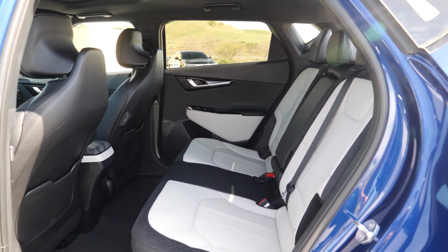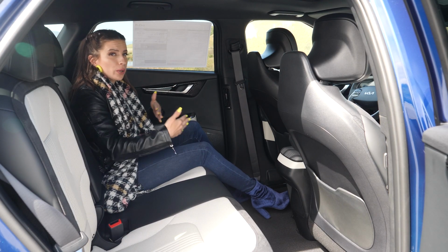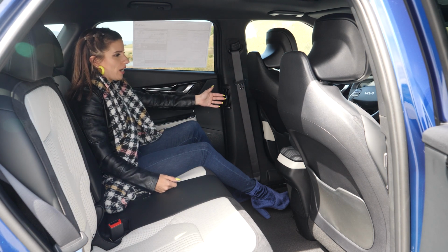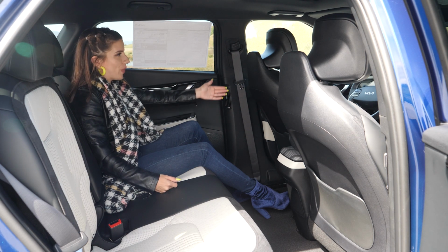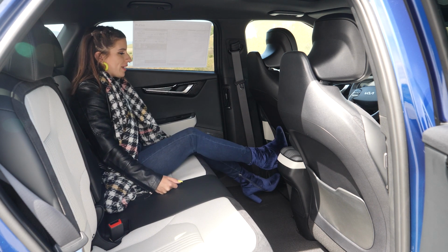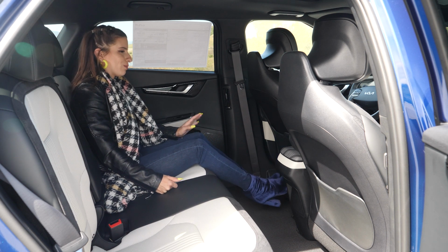Before we hop into the front seat, I want to show you that extra leg room you get with all of that wheelbase. So you get up to 39 inches of rear leg room. That's with the seat adjusted all the way forward. If I wasn't in heels, I bet I could legit straighten out my leg. I'm only 5'1", just for reference.